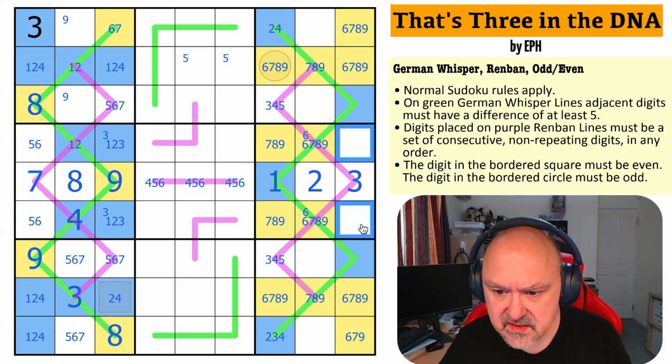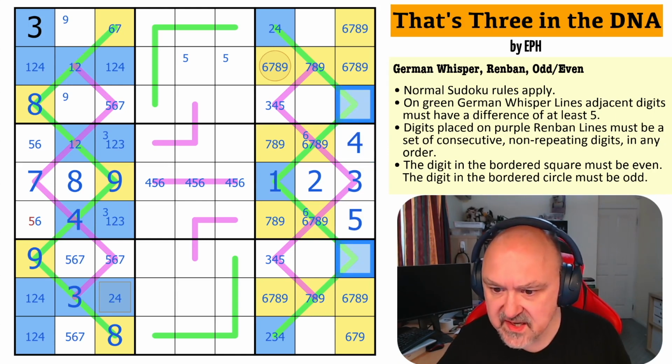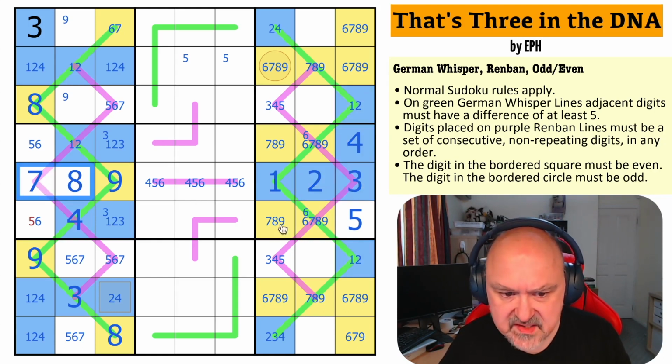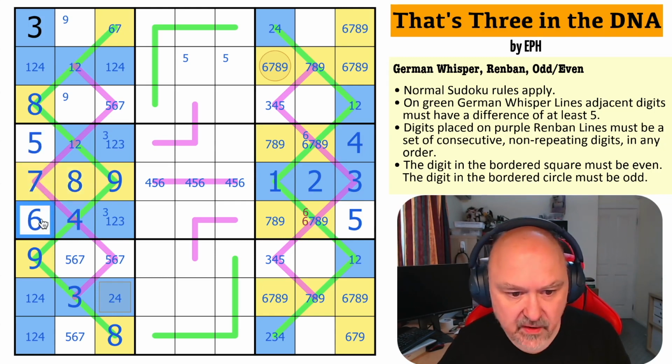So these are now 4 and 5. And we know the order because of that 4. That's 5 and that's 4. These are now 1 and 2. So these are all low. These are high. Hang on, the 5 jumps back making that 6 and that 5.